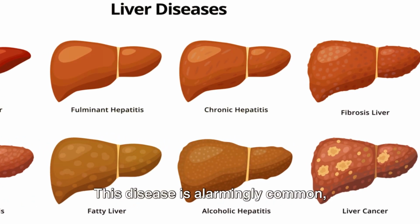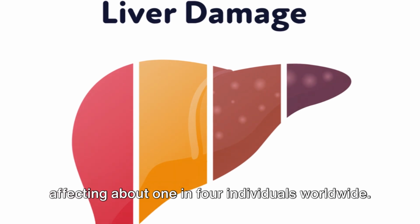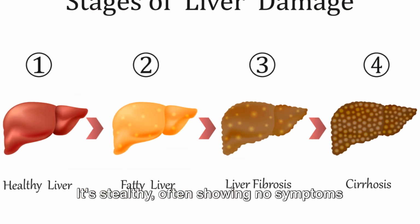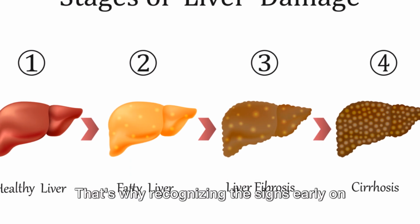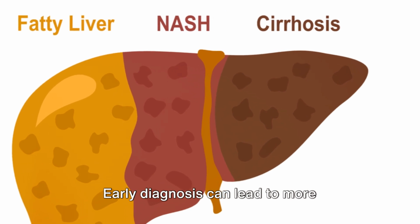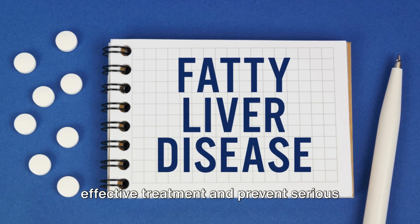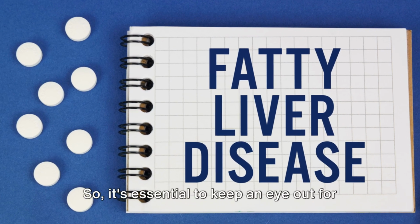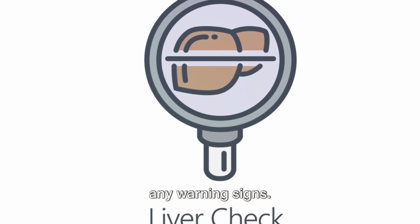This disease is alarmingly common, affecting about 1 in 4 individuals worldwide. It's stealthy, often showing no symptoms until it's quite advanced. That's why recognizing the signs early on is crucial. Early diagnosis can lead to more effective treatment and prevent serious complications, like liver cirrhosis or even liver cancer. So it's essential to keep an eye out for any warning signs.